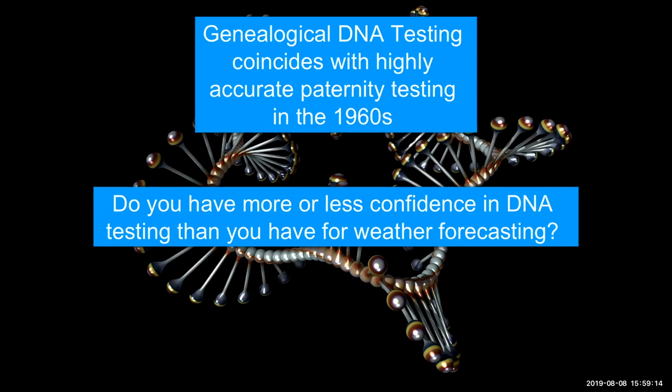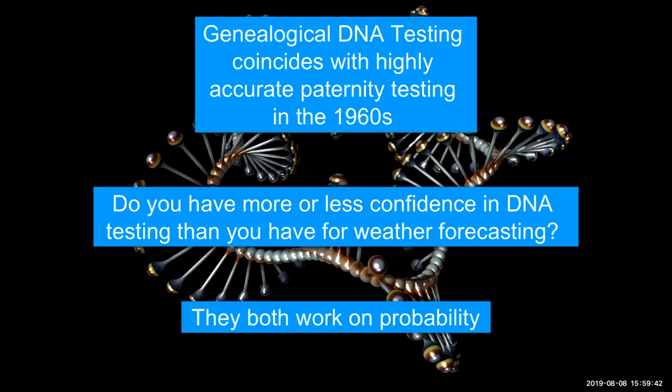So let me ask this question. Do you have more or less confidence in DNA testing than you have for weather forecasting? Here in Utah Valley, up here against the mountains, the weather forecasts are running a pretty low level of accuracy. In the last couple of weeks, they've predicted sun and no rain, and had it rain, and predicted rain and got no rain and a lot of sun. So they're just sort of not able to tell.